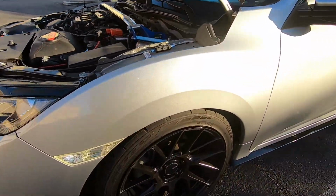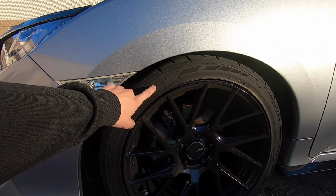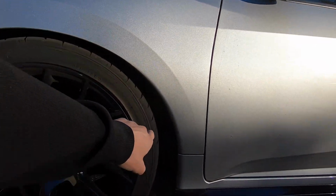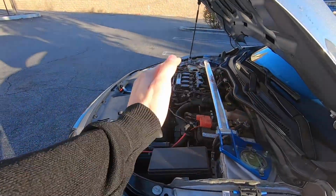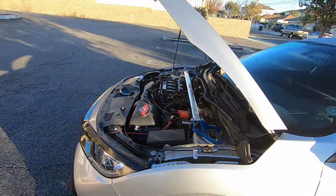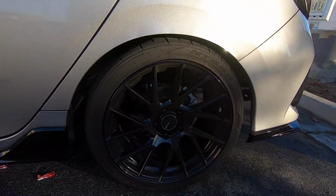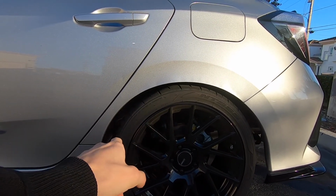Can't really see, but moving on to suspension work, we have an Eibach front sway bar, and we have a Torque Solutions rear motor mount, just to prevent the engine from moving back and forth under power. And moving on to the back, which is most of the work, we have Truhart camber arms and toe arms.